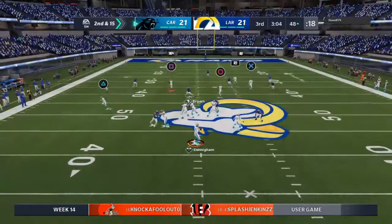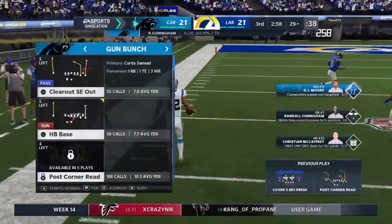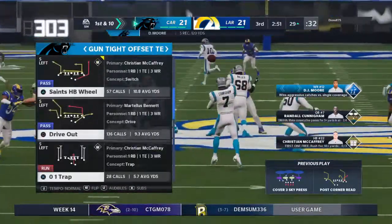Second and 15. For it here, and this will be caught, and he's taken down inside the 30. 19 yards to pick up there. Move the chains. 1st down.